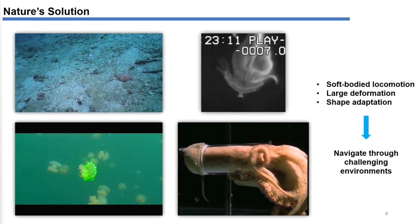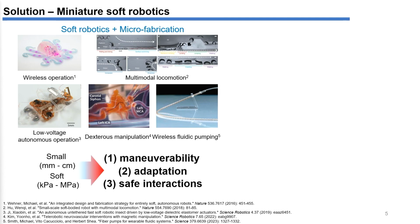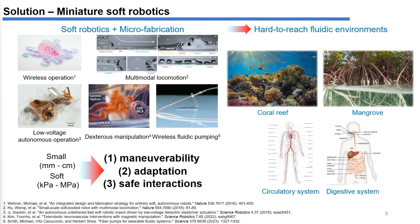Over the past 10 years, thanks to the active advancement of two scientific fields, soft robotics and microfabrication, we were able to downsize our robot designs to the millimeter to centimeter scale. At the same time, they're also very soft. So basically, we can achieve both small and soft performance that further enables great maneuverability, adaptation, and safe interactions with the surrounding environments. That offers potential solutions for us to deal with the challenges in these hard-to-reach fluidic environments as seen in coral reefs and mangrove ecosystems.